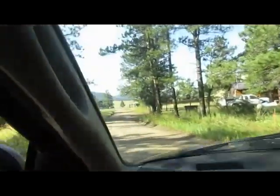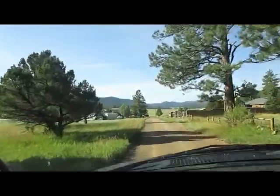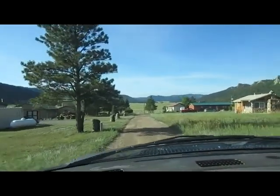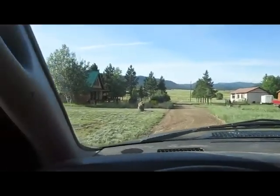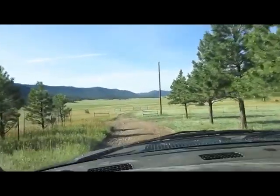Okay, we're going through the trees. We're going through the trees right here, and it's going to take a hard left right here. Very quiet and picturesque. You'd have a small cabin like that. Come here and go fishing and enjoy everything. So you come to the end of this road and then you take a left and we'll be on the property.